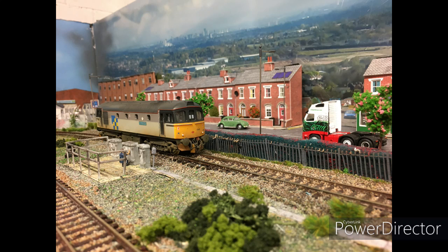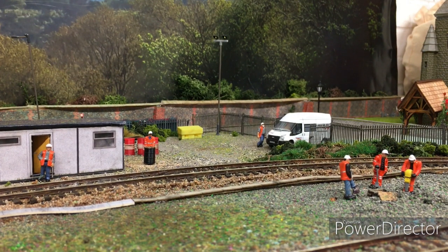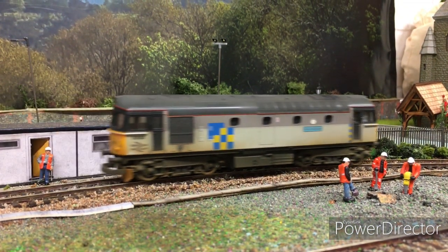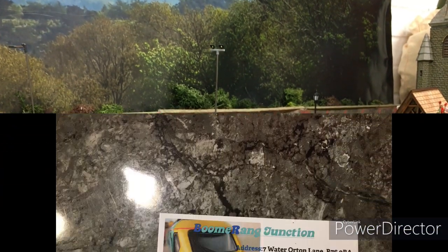But chatting to Rob, he does coach lighting, also puts lanterns and firebox flicker and smoke effects on steam locos. So I was really pleased with it. You'll be able to see, or if you have seen from the running, it runs very well. Even though there's a little dodgy area of track that some of the locos don't like, that one's sailed across it, so those extra pickups really work. So I'm very pleased with it, and that's Rob, Boomerang Junction.